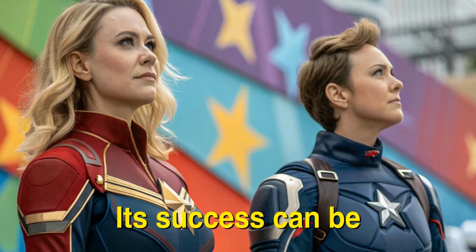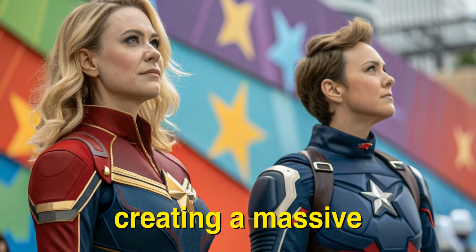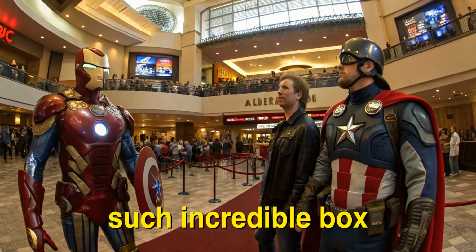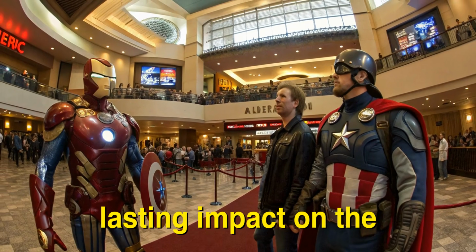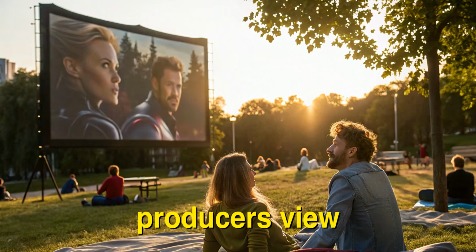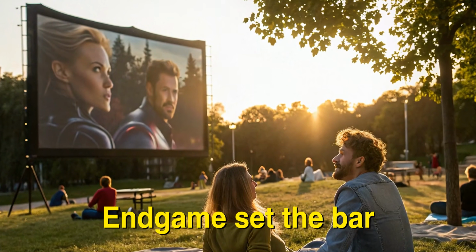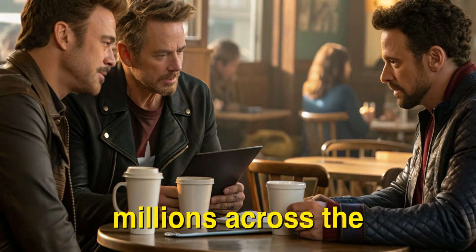Its success can be credited to years of build-up across various Marvel films, creating a massive fan base eager for the resolution. With such incredible box office earnings, it's not surprising that this film made a lasting impact on the movie industry, changing how producers view franchise films. Indeed, Avengers: Endgame set the bar high for future releases. How did one film captivate millions across the globe?